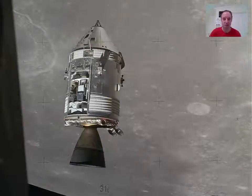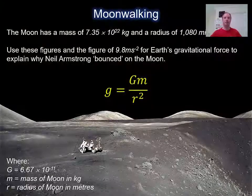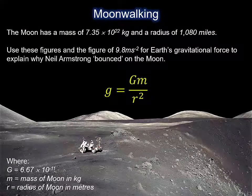So here's a picture of the Apollo Command and Service Module as it orbited the moon with Buzz Aldrin and Neil Armstrong way back in 1969. So your next question. Having got used to this formula now, I want you to work out why it is that Neil Armstrong bounced on the moon. Use these figures, the ones that you've got on the screen. These are figures from the moon now.